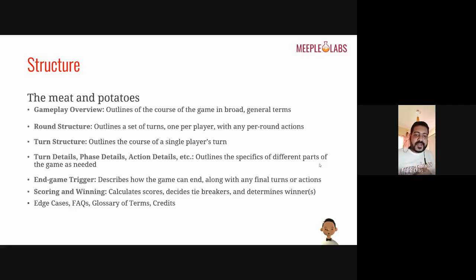And as far as possible, try and simplify, try and use something that is already common versus using any other new words that you might take up. Try and introduce icons as far as possible in the game as well. So wherever you have an icon on your card, try and use the same icon within your rulebook. This helps with reducing the cognitive load.